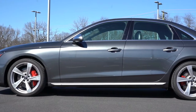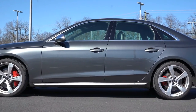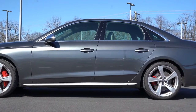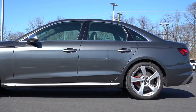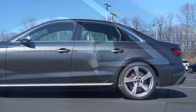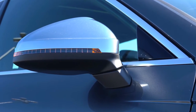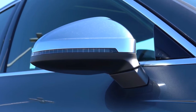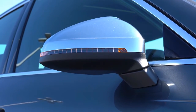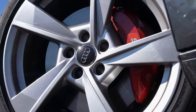Chrome window surrounds coming standard, black window surrounds coming with a black optic package that goes for $1,400, by the way, if you're interested. And that package is also going to add gloss black side mirrors as well, of course. But aluminum side mirror housings coming standard with the S4, and they will be power adjustable heated side mirrors with LED integrated turn signals. And if you were to go with the Premium Plus or Prestige, you will actually get memory settings for those side mirrors as well.